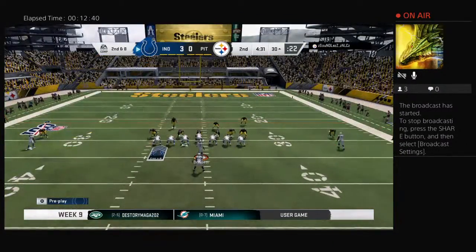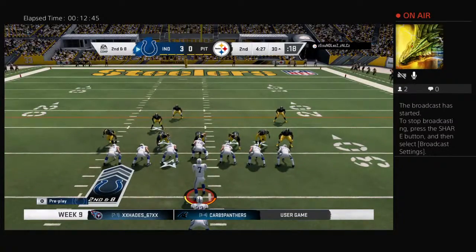Here's 2nd and 8. Let's go, defense. Let's get out the field, defense. Kill, kill, kill. Check.